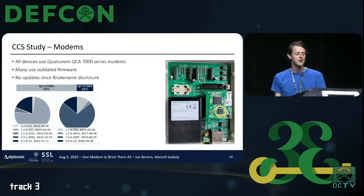So we went out to see, do any of the chargers in the 2 years between the disclosure and our measurement study actually deploy some sort of new firmware? There's no charger, at least that we could find with firmware newer than 2022. So no one's actually patched this vulnerability.